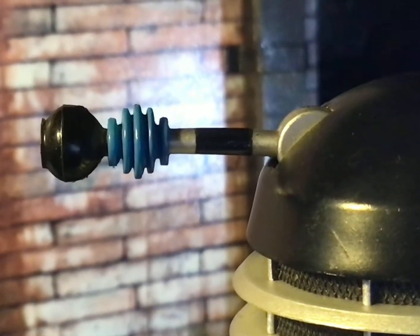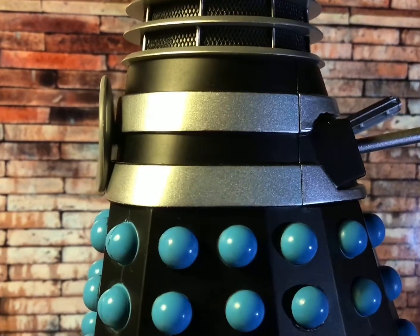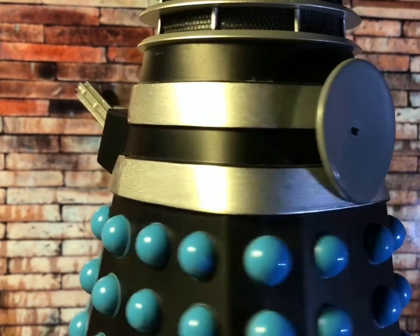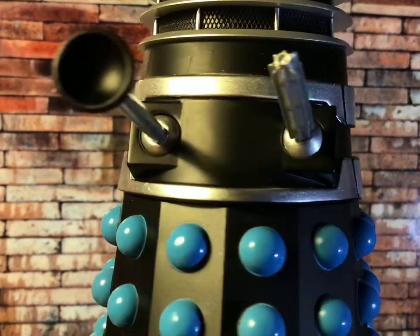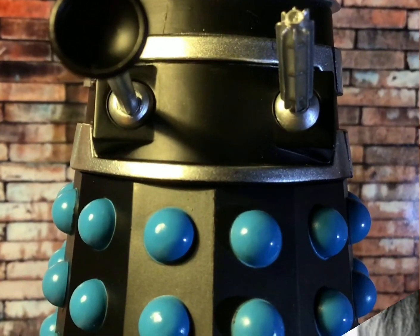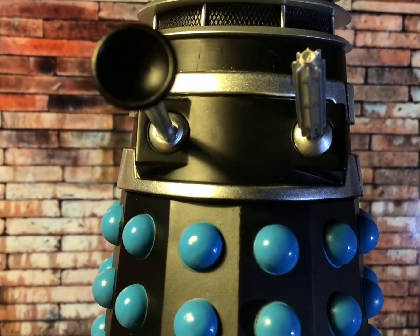Moving back down to the body, this Dalek actually utilises a darker black colour than the original figure does, and honestly, it's so nice. It really helps those silvers and blues pop, and come to think of it, this shade of black reminds me of a certain type of insect, like a beetle or something. No, not that sort of beetle, get out of here!